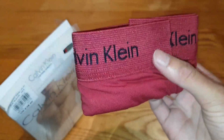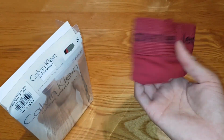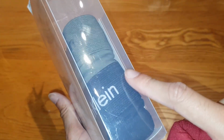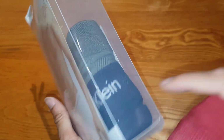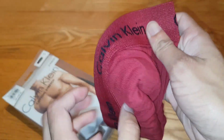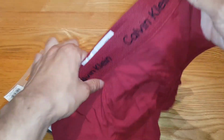So I've already got some Calvin Klein underwear, but they're just plain black with the white writing. I'll show you them. No, I can't show you them. But pretty much it's that, but this border's white and the writing's black. So yeah, they were pretty plain. I do like them, but I don't like them compared to these. These are miles better. These are my red ones.